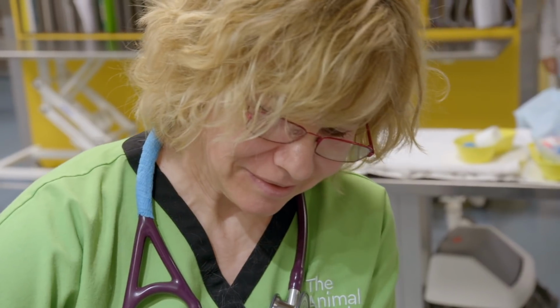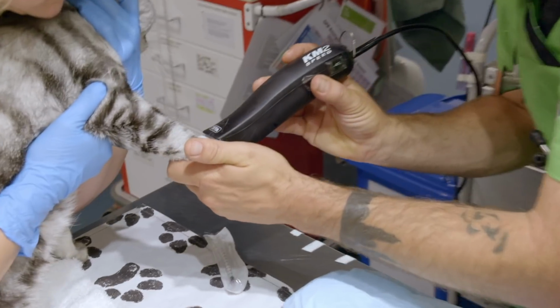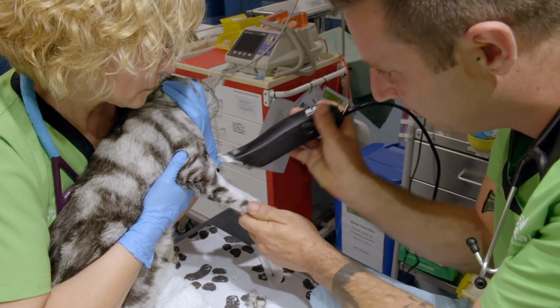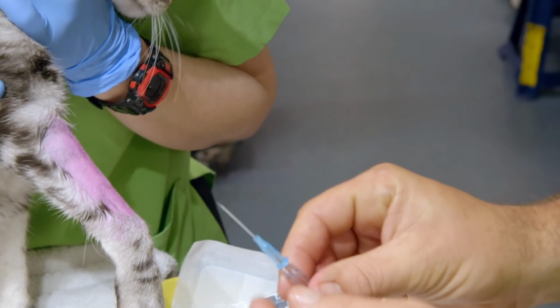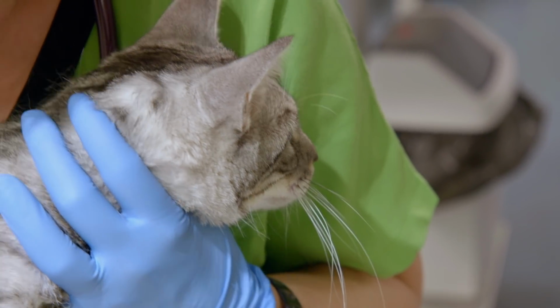Vet nurse Jordana will be assisting. I'm just going to clip the hair on the front of her leg so we can find out where her vein is. All right. Yeah, a little prick. The procedure I'm about to perform is potentially painful, and I don't want her to be able to perceive that pain, so these drugs will make her sleepy and make that perception of pain go away.